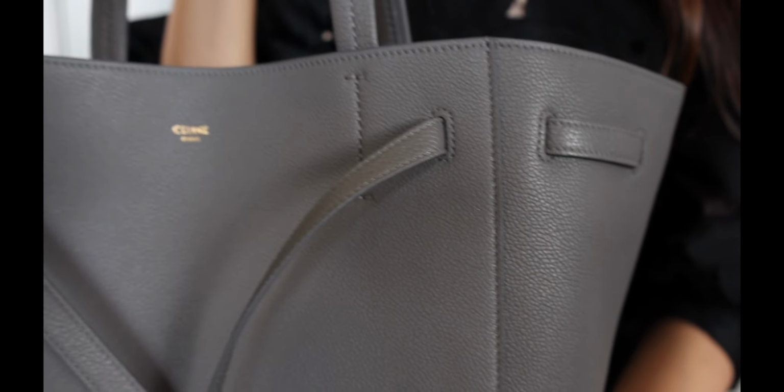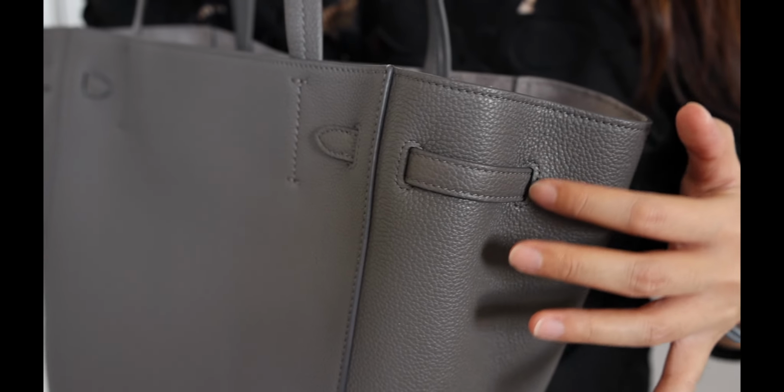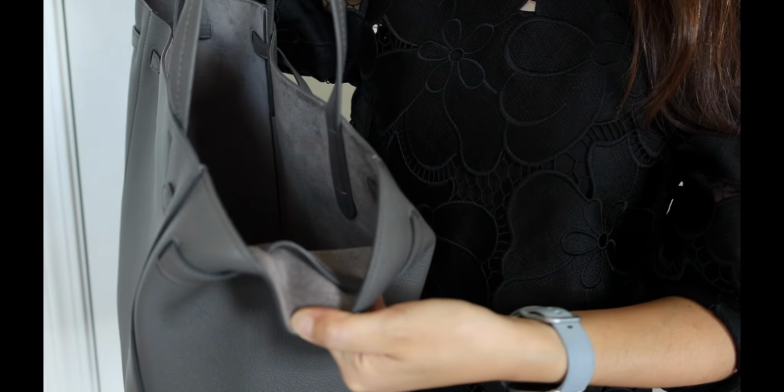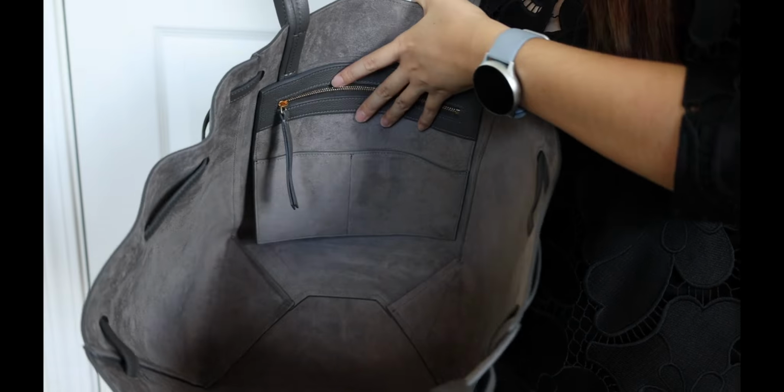All right, so I thought I would bring this up a little bit closer so that you can see everything in more detail. This is a leather strap that's kind of woven through. That's probably not the right word to use, but it does come through the inside of the bag as well, where you can cinch it up. And let me show you the interior of this bag. So this is what it looks like on the inside.